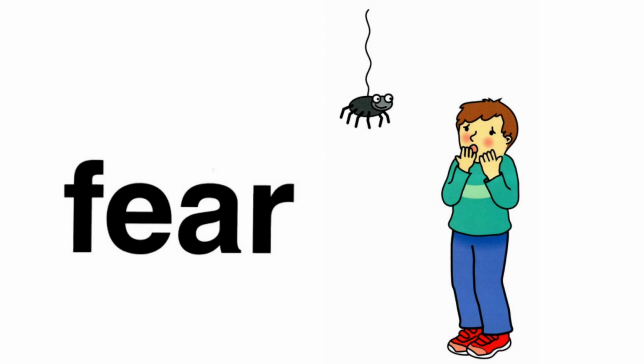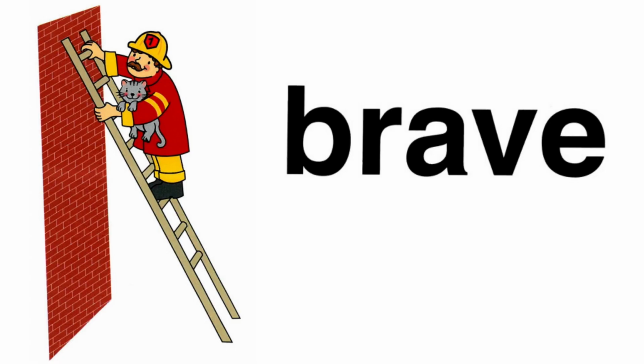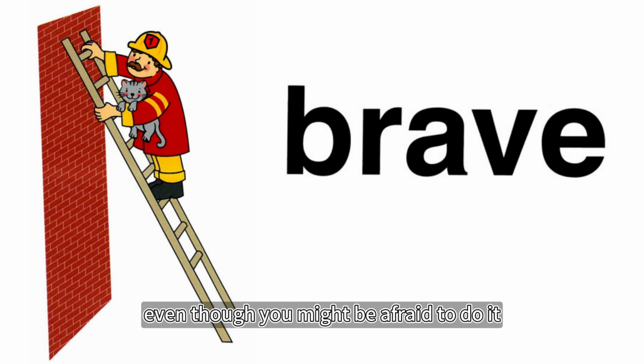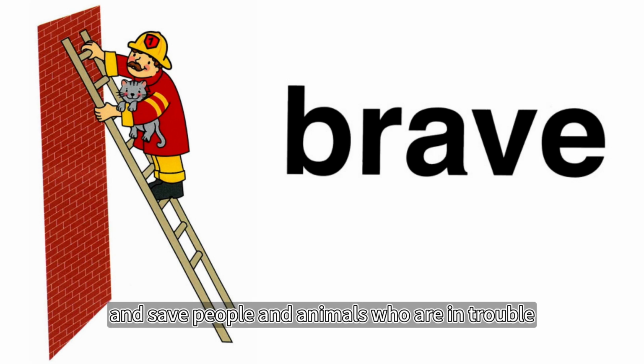Fear. What is the boy in this picture afraid of? A spider. When you are afraid of something, you fear that thing. Brave. When you are brave, you do something even though you might be afraid to do it. The firefighter has to be very brave to fight fires and save people and animals who are in trouble.